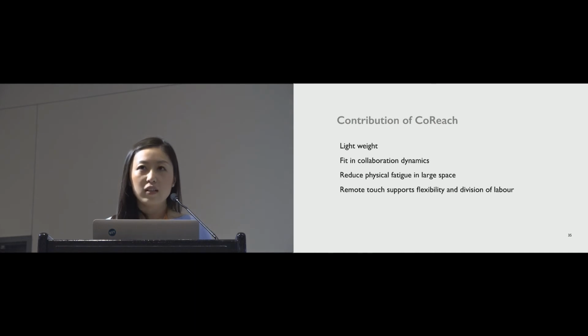And last but not least, the remote touch, although it affected some of the transparency of action, supported the flexibility and allowed users to use different strategies and allowed them to divide the labor differently.